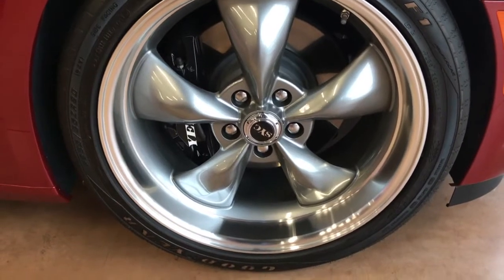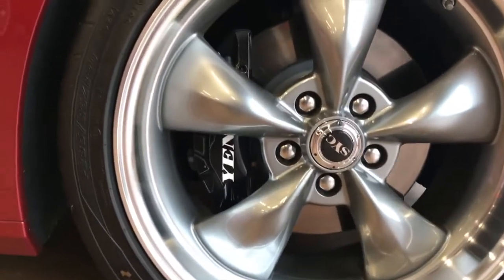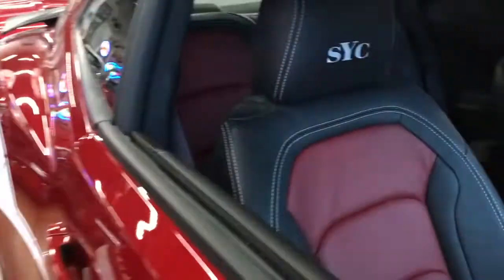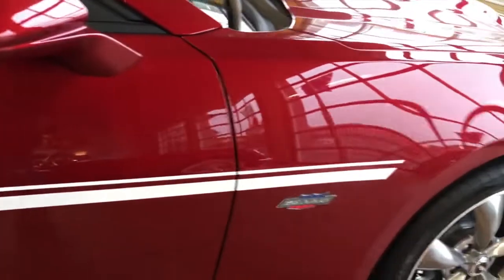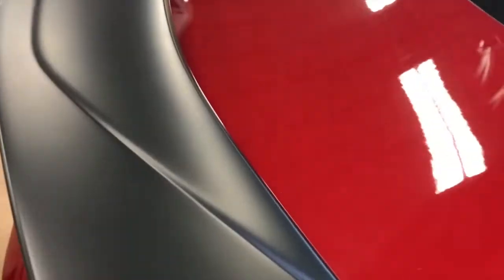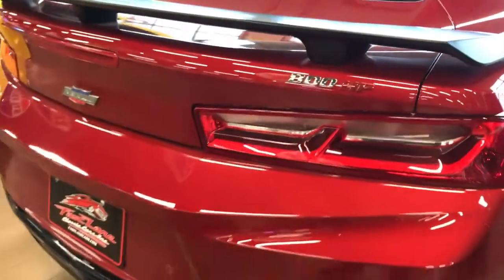First, here you go. You got the old school hot rod wheels, got Yenko on the brakes, got Yenko on the side of the car. Like I said before, it's 109 grand. And then got the Yenko stitching on the seat. Nothing really different on the inside of the car. And then you got the Yenko pinstripe coming all the way down the car. Now, got a nice matte spoiler, I like that. And this is what I wanted to tell you guys about, is 800 horsepower. It's crazy.